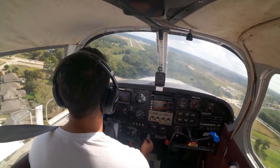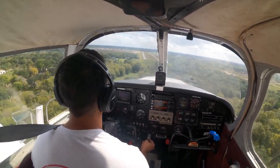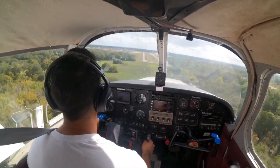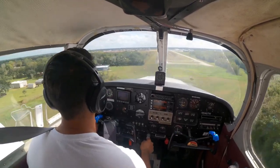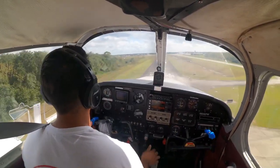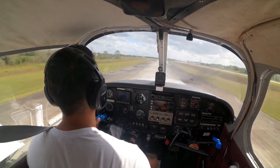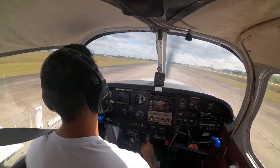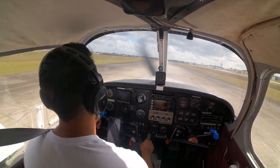Pearland traffic, Cherokee 5467 Whiskey on short final for 14, Pearland traffic. Make this a full stop. Pearland traffic, 3843 turning left base, runway 14. Bad. So I was pretty happy with that landing for the last landing of the day.